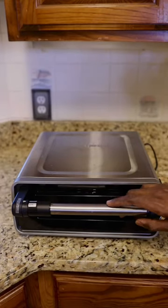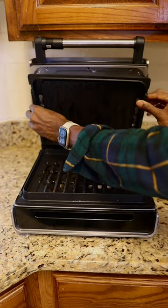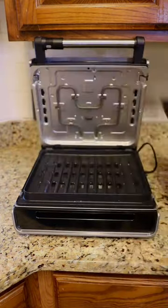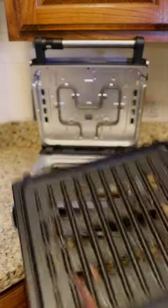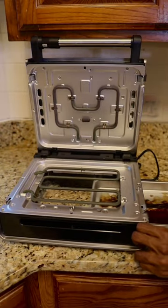I actually just use this grill to meal prep, so I wanna show you what it's gonna look like in real life. As you can see, it's definitely dirty and it's been used. This top plate comes off the grill along with this bottom plate as well. And all you have to do is just click these two buttons on the side right here and it comes off the grill. This drip pan catches everything.